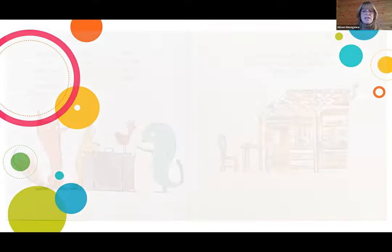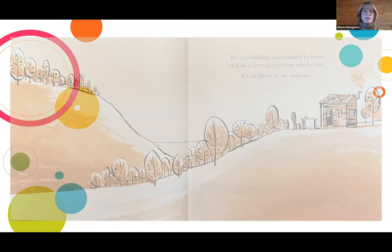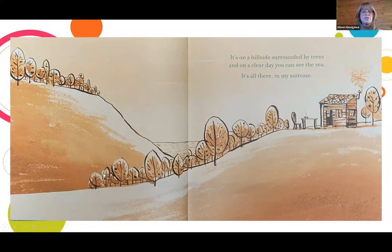Do you notice anything about the colours in this kind of picture compared to the colours of the animals? Are there any green on the trees or blue in the sea? It's all sepia, thank you. When do we use sepia? Is it in things in the present? Yes. So maybe this is something in his mind. Let's see.